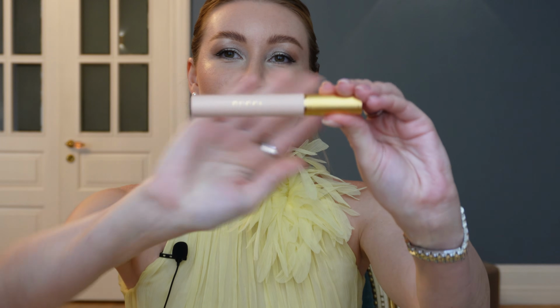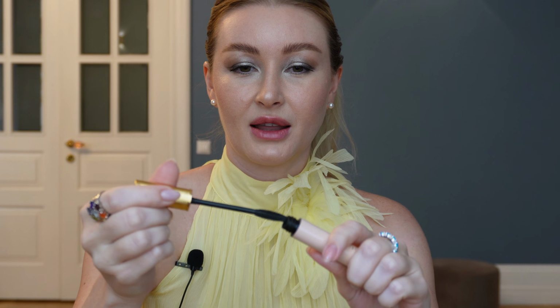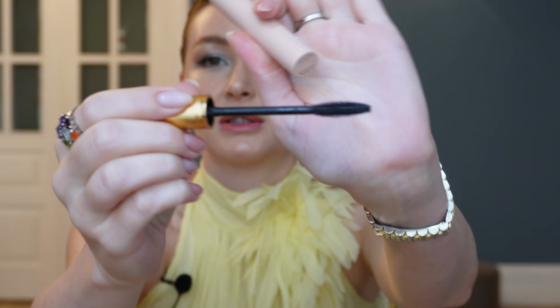So this product you would also need to finish your eye makeup. This is mascara, Gucci mascara. Has a very good brush. Love it so much. Look at it.